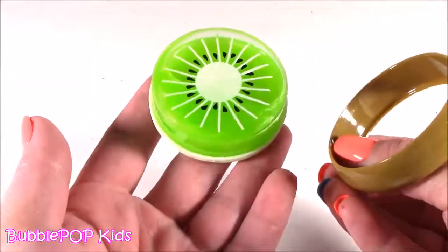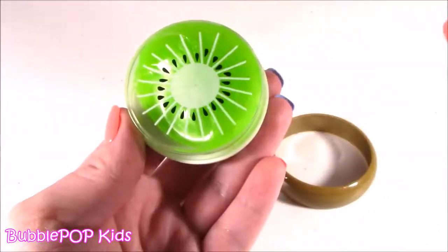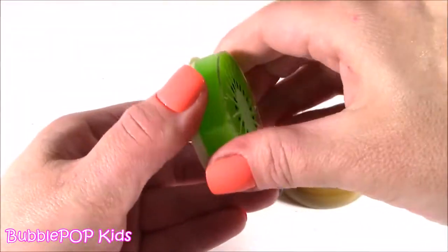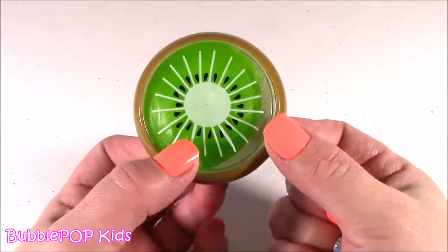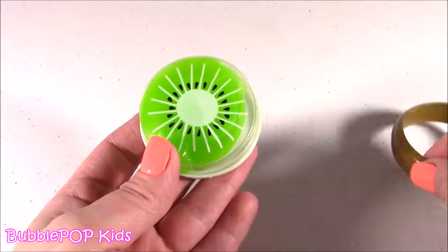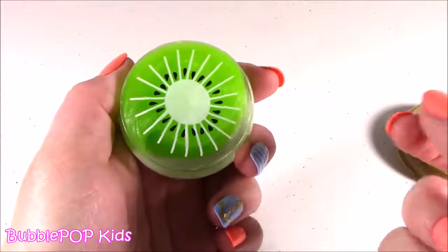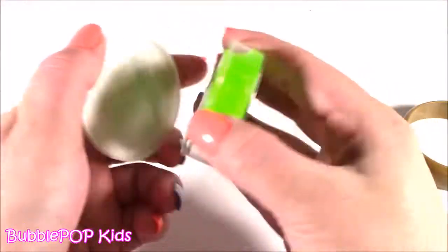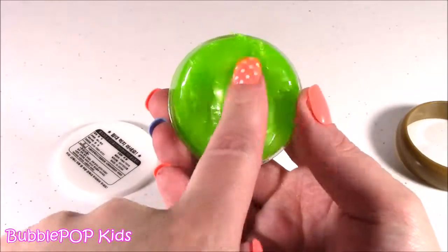Let's see. Ooh, I peeled it. Now I'm twisting it. Weird. Oh. This little kiwi right here is very cool, just the whole way they've packaged it. You take off the brown skin and you twist it a little bit and inside of this plastic, I love how they have that little seed detail. Is our kiwi slime or putty?